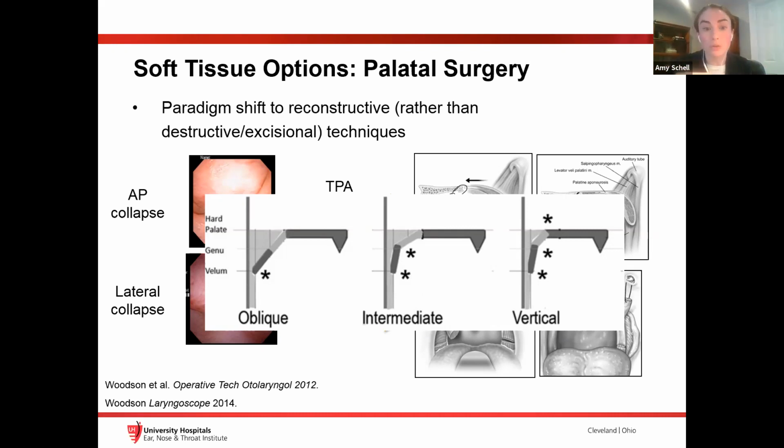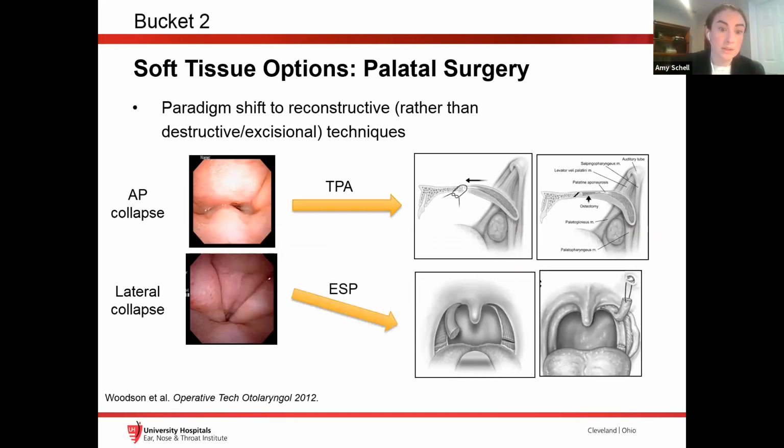So the patient with the oblique palate is the one that's going to do pretty nicely with a palatal operation, even the ESP, or a version of the expansion pharyngoplasty. And just going back here, honestly, either one of these patients would probably do pretty well with an expansion, because that patient on the top, I would say, has a pretty nicely oblique palate. You know, we're looking at a pretty long horizontal segment of their soft palate, not much of a vertical segment of that soft palate.